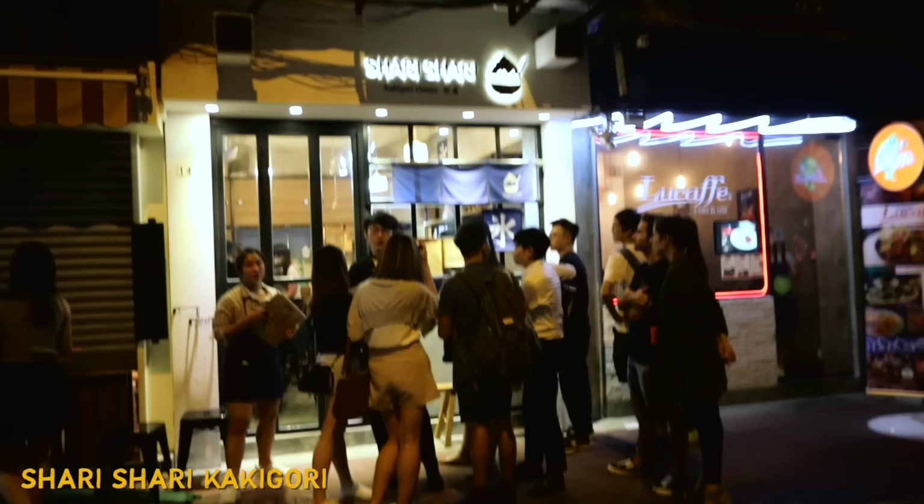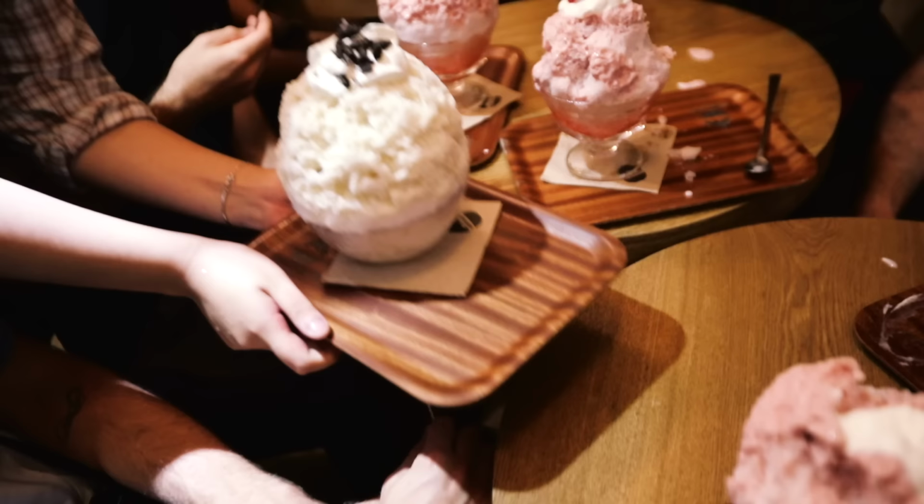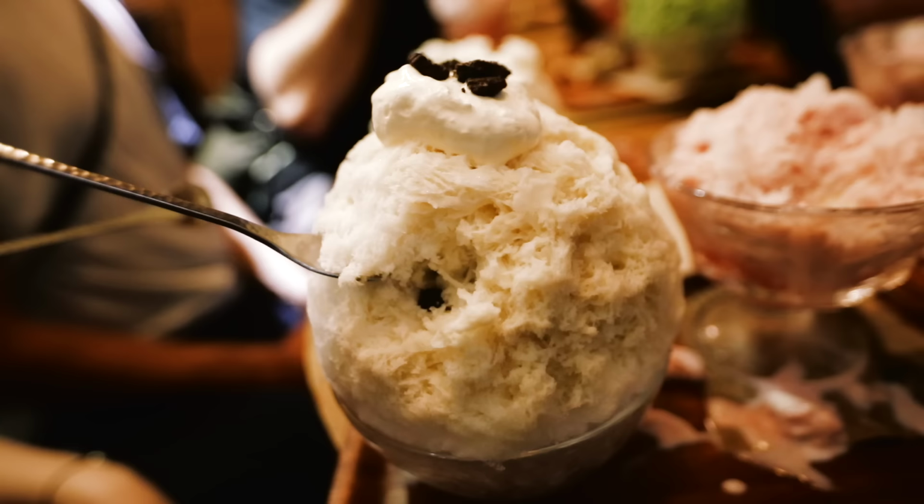I don't know if I could ever live here, but strictly as a visitor, it's so cool to experience. This is kakigori, a dessert that changed my life and became part of our nightly routine in Hong Kong. Shaved ice, thank you very much. And this is the Oreo flavored one. I've now had strawberry matcha, but Oreo is my favorite and it's awesome.